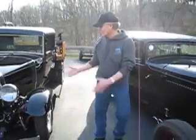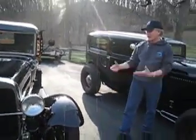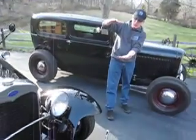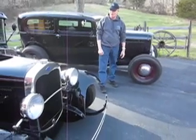Although the Model A is always a car that everybody has loved, and I've always been fond of the look. I think it just has a kind of a special look if you look at the front of the Model A that I certainly admire from design.